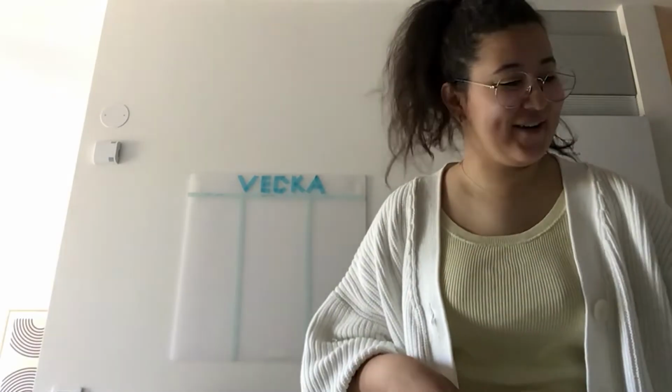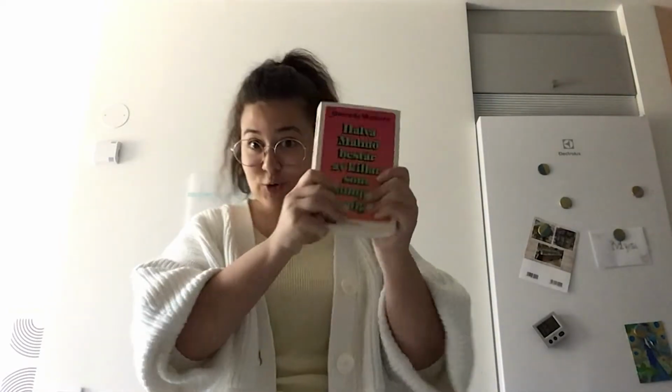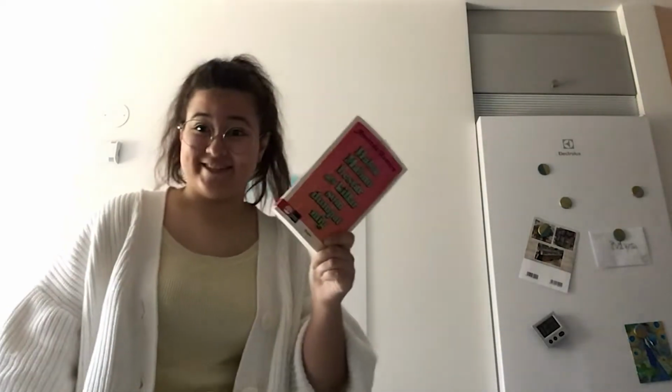So number one, this book. Sadly, it's only for your Swedish readers out there. But this is Halva Malmö består av killar som dumpat mig av Amanda Romare. I've gone through a little more than half. It's so good, I really like this. It's really funny, interesting, very realistic, sadly. Yeah, check it out, it's great.